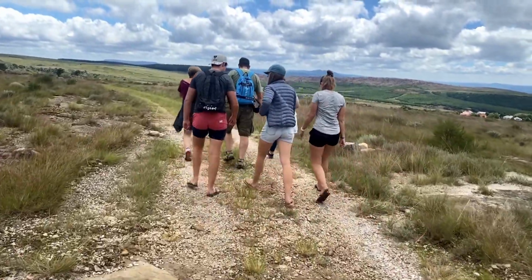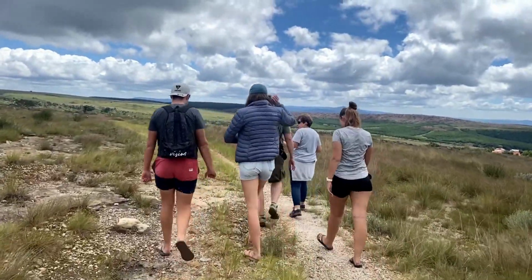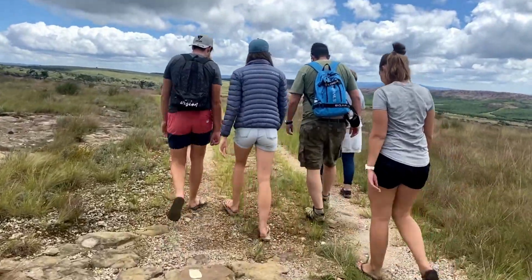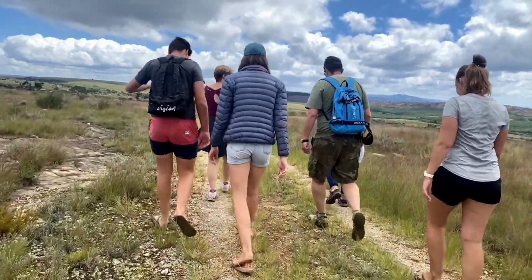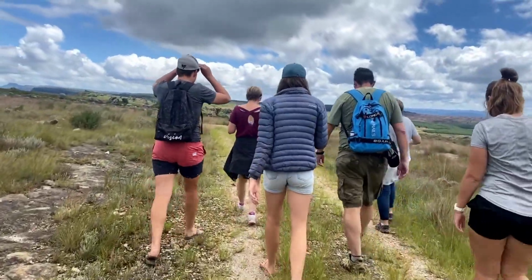So next up on our agenda for today is to go find the waterfall, Battery Creek waterfall, which is on the other side of Kaapsehoop, and maybe we'll go through the old cemetery as well, see if there's some interesting stuff there.